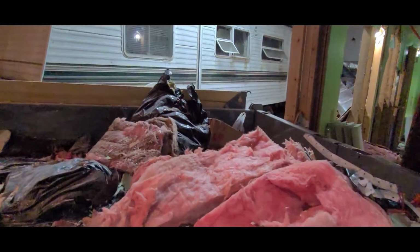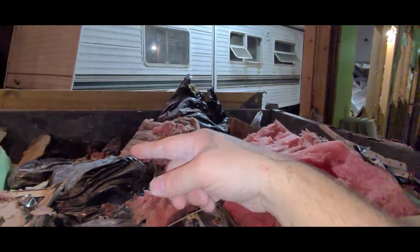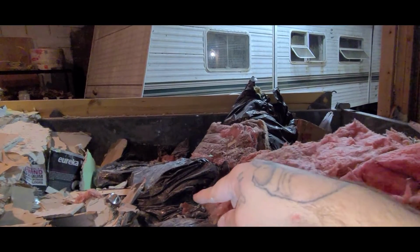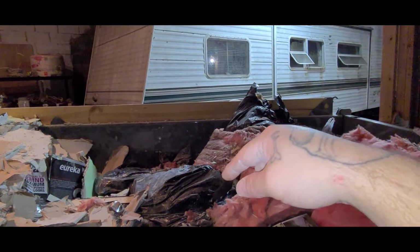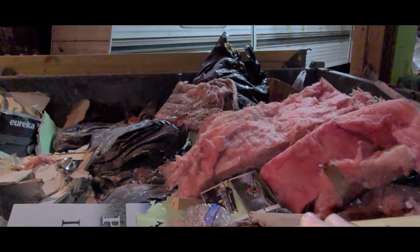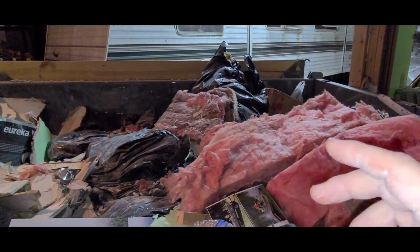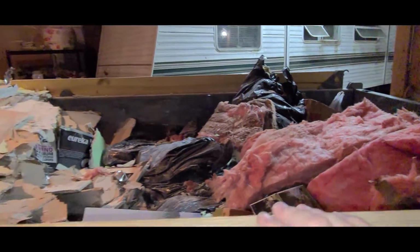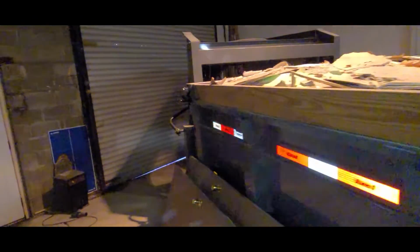Like, I know I keep saying half full, and you guys are probably like, oh man, it's almost full. But this truly is just insulation. Like, if I were to get in there and step down, I would sink and be able to touch the floor of the trailer, because it's just bags of the water damaged, rotted insulation, and it smells absolutely terrible. So I'm not going to reuse it. Plus, it can't be good for you.